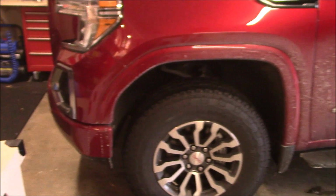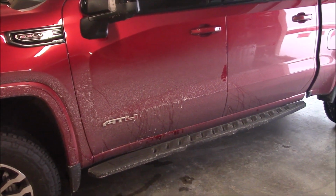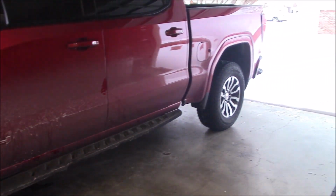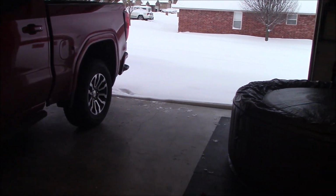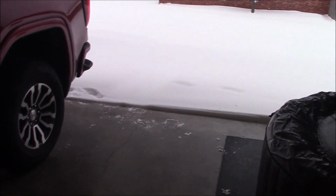So let me show you what it looks like. First things first, I parked this at the airport garage. 4-wheel drive works freaking awesome on this truck. Tires, all that. Hot tub, 104. So let's take a look back here.